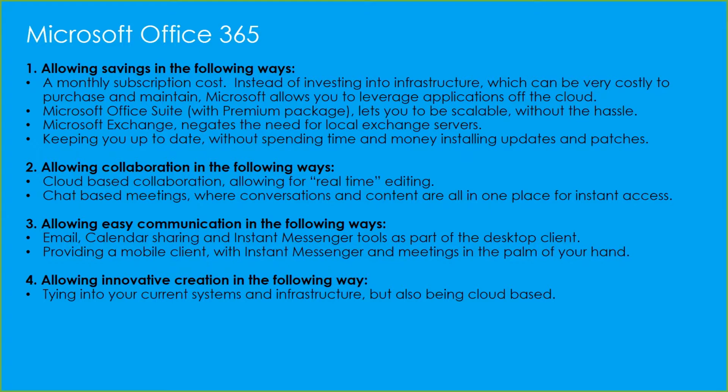Now, Microsoft have ceased the sale of Microsoft Small Business Server, and now the costs of Microsoft Exchange have gone up several times over. So this negates the need for spending the high amounts of licensing on Microsoft Exchange, keeping you up to date without spending time and money on installing updates and patches. This is all handled by Microsoft on the back end.